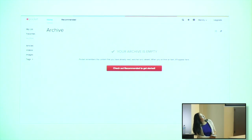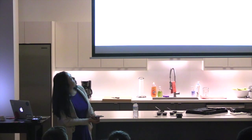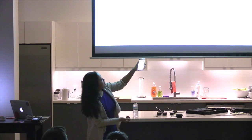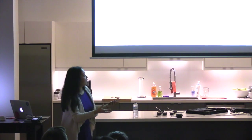So something like Pocket, which is an app that allows you to bookmark articles and sites. If you don't have anything saved in your archive item, they will tell you what is going to be on this page and also prompt you to click on something that will get you to import content there.